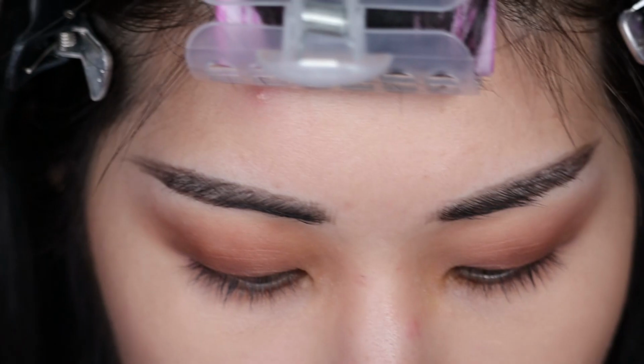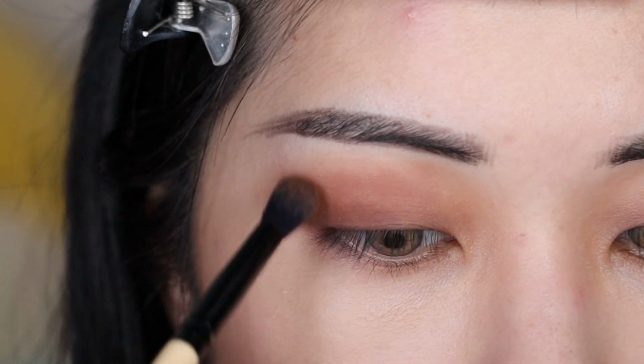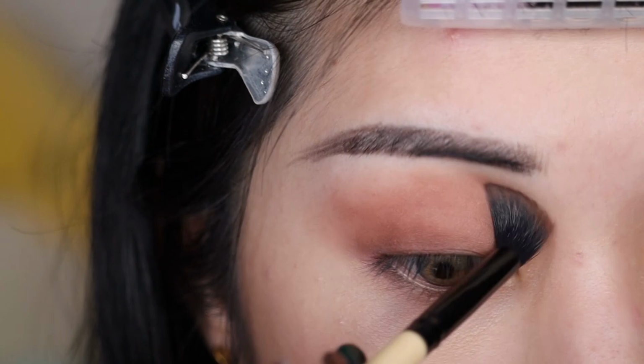I'm going to use a fluffier brush, and I'm going to go back into that same shade, and this time I'm just going to make sure it's applied evenly everywhere.